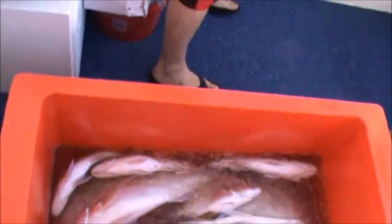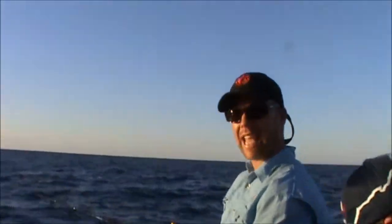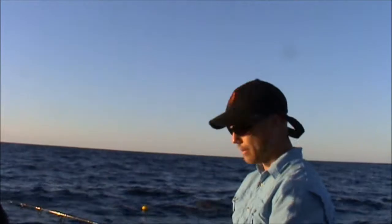It's a big esky. It is a big esky, but look, guys, it's not about the size of the fish. It's not about how many you catch. So everyone goes home with a smile. That's the lesson for the day. We hope you take that away with you.